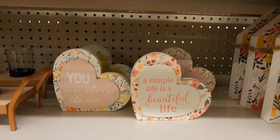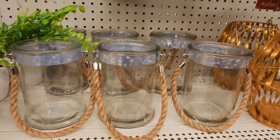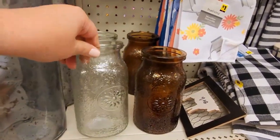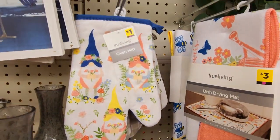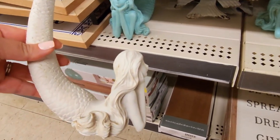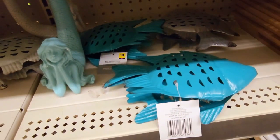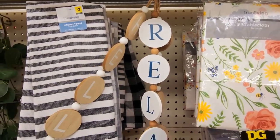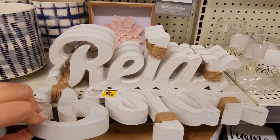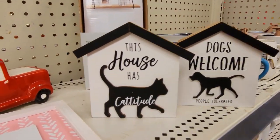$4. $2. These are really pretty. $5. Cute. Mermaids for $5. Metal fish. $4. $3. $2. I need this one.